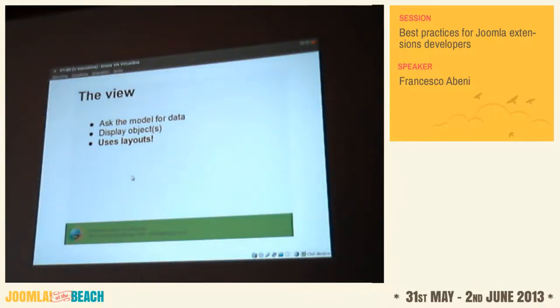And the view. The single view I have for the book object gets the data from the model and displays the object, or the object list, or the object top 10, or the object blog, or whatever. I mean, you have layouts for that. You have this nice subfolder, which is called TMPL, in each one of your views. We will see that later. Possibly not, because of the time, but OK.